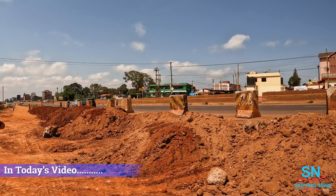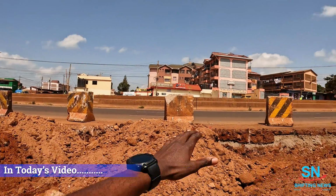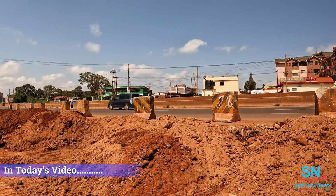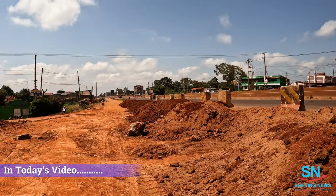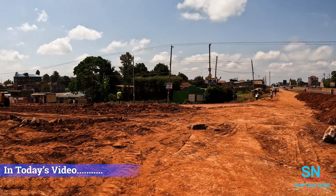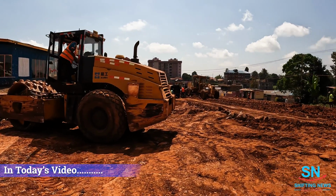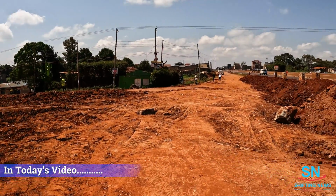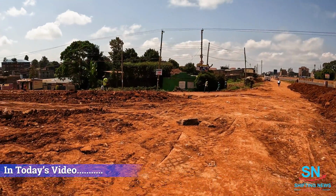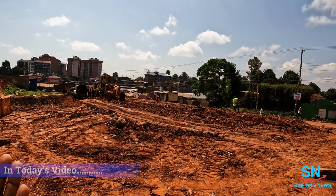This is the A104. If you are coming from this side, it is from the Nairobi CBD. If you head this way, you are heading to Mai Mahiu, Naivasha, to western sides, to Uganda. And right now our concentration is around this area called Rongai, and most people know it as Regen. I think you can see a beehive of activities. There is soil there, and you can see more soil is coming.